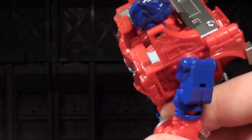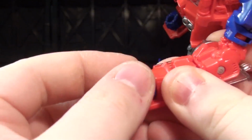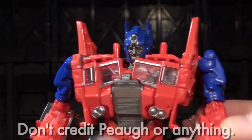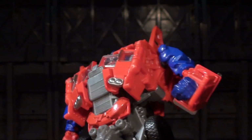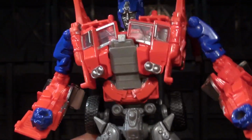His wrists do swivel, but holy crap, they're tight. Like, that's super friggin' tight. I used the whole thing of sticking the gun in and using that as a fulcrum, but his wrists do swivel. His waist even swivels. And I thought this was going to be part of the transformation. It is not. That joint is just there because whoever built this toy is a kind and wonderful person.